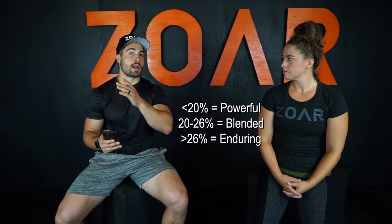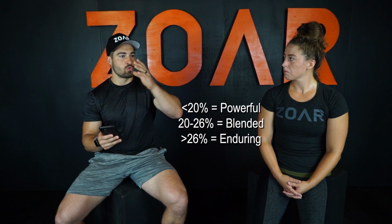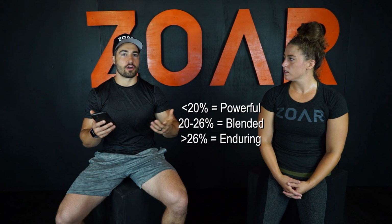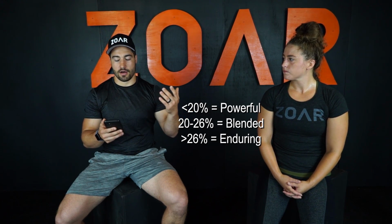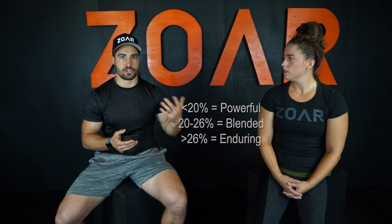For a lot of people watching, below 20% is kind of my cutoff for a more powerful athlete. And then 20 to 26% in that range is what I would call a blended athlete, where it's both qualities of power and endurance. And above 26, definitely above 30%, you're definitely more of an enduring athlete. So I put you in the blended category.